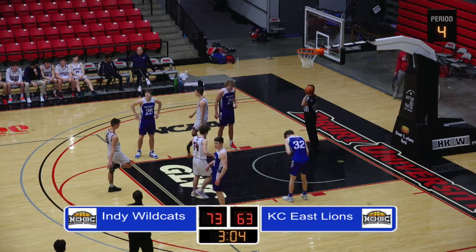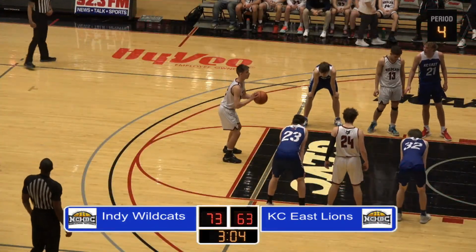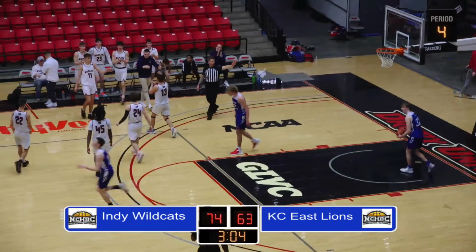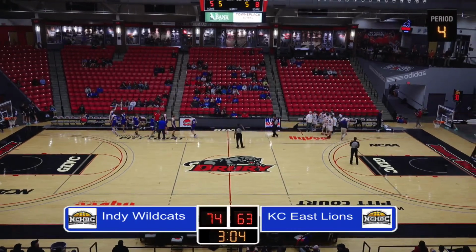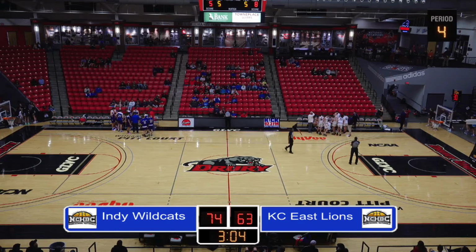And Aaron Gorley knocks down the free throw to extend the lead back to 10 for the Indy Wildcats here in the fourth quarter. Those are clutch free throws to make it an 11-point lead for the Wildcats. Yep. So Coach Settle's going to take a timeout here after extending the lead to 11. 3:04 to play in the fourth. We shall return after these messages.